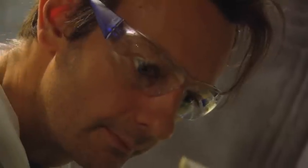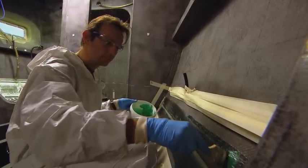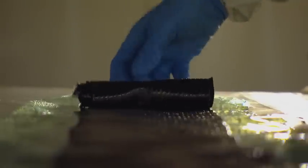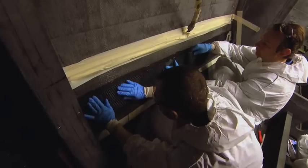We built 2 hull halves. We assembled the majority of the primary structure into 1 half. And then we went through a process of joining the 2 together. And now we have to do a lot of internal bonding work. It's gluing in the first instance, and the structural adhesives are very strong.